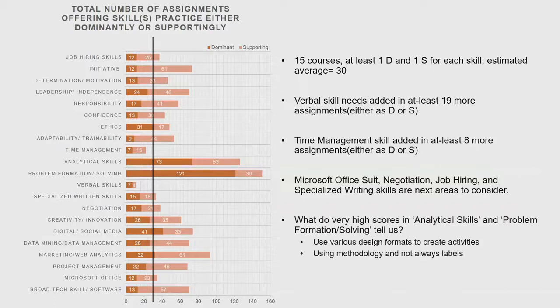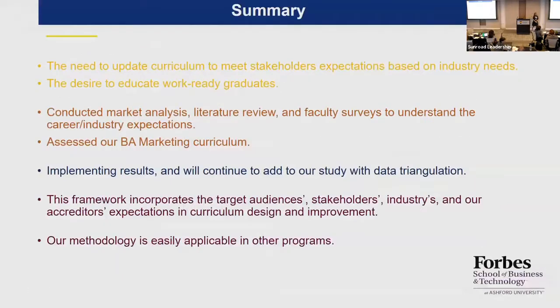And just to give you a summary of what we talked about, we started with this idea that we really need to meet our stakeholders' needs. We really want our graduates to be career ready. Once they are graduated and out of school, they will be able to find their dream job. So based on that, we conducted market analysis. We reviewed the literature, we talked with our advisory council members, and we surveyed our faculty members to see, from different perspectives, what skills they think are needed for a marketing graduate.